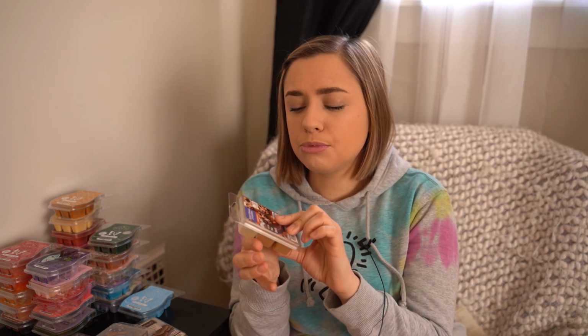But this one was just nutty and cinnamony, and it really smelled like if you went to a fair or Disney and you had the nuts with the cinnamon rolled in it, kind of like in the stick thing. You know what I'm talking about? That's kind of what this reminded me of. But it's also slightly like a red hot cinnamon. So I definitely didn't love this one, but that is pecan pie bars from Better Homes and Garden.